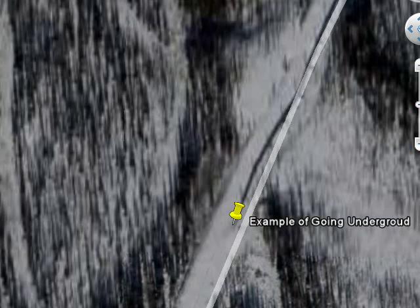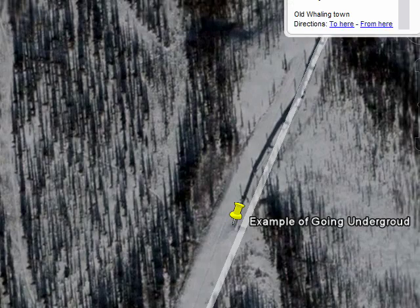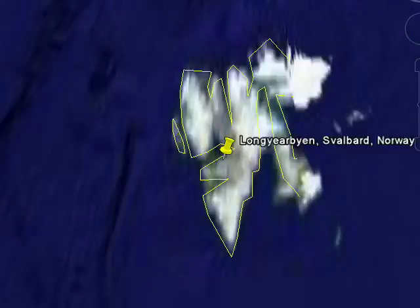It's kind of fun going through Google Earth, seeing what's out there. Because we're all on the same planet.